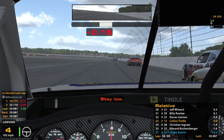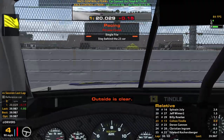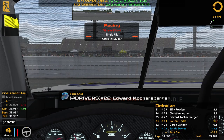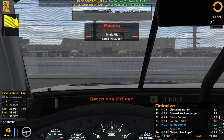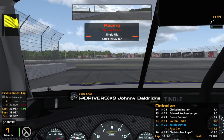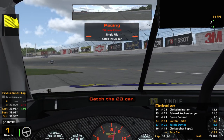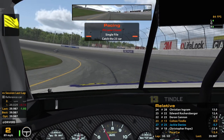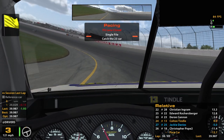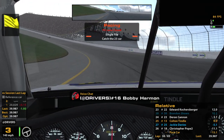Hello, I'm here. Why? Why? Jesus Christ! Carlo, hello. Your water temperature's creeping up. We're under caution. He's right across the tires. I thought open was supposed to be cleaner. This is garbage. I saw him thinking about it, and he just did it. Are you freaking blind in your left eye? What's happening?